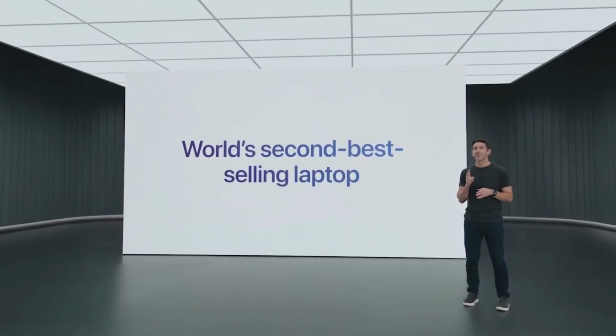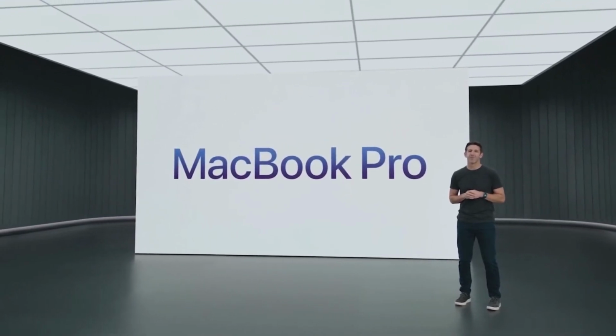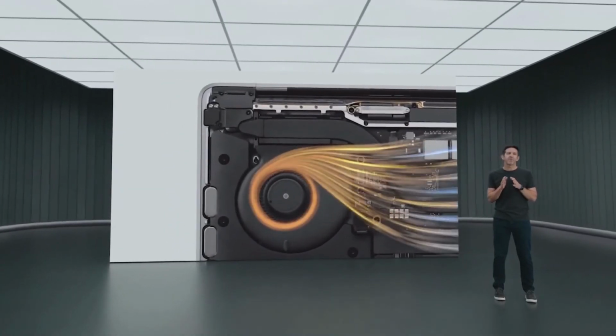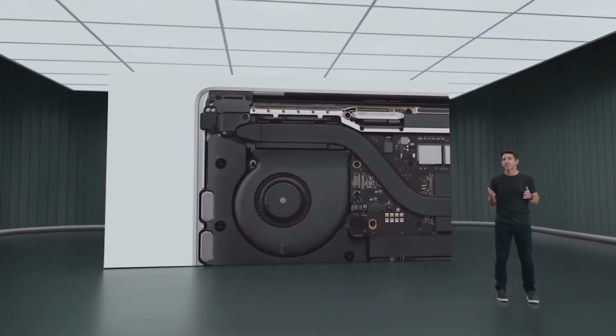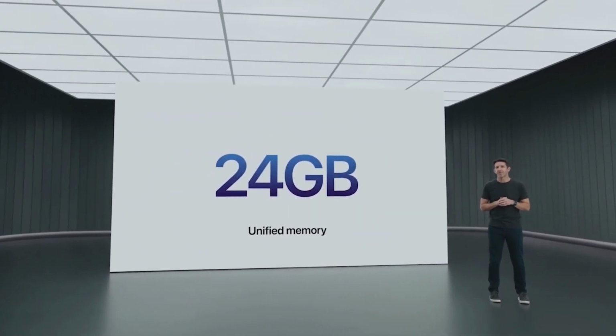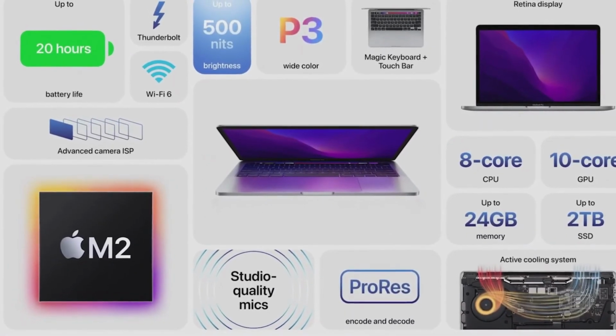M2 is coming to another Mac, which is actually the world's second best-selling laptop, the 13-inch MacBook Pro. It's our most portable Pro notebook, and users love the performance it delivers in its compact design. With an active cooling system, the MacBook Pro is designed to sustain its Pro performance. And thanks to M2, it also supports up to 24 GB of unified memory. So that's the powerful 13-inch MacBook Pro.